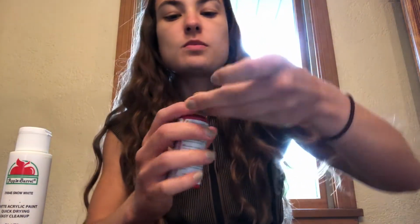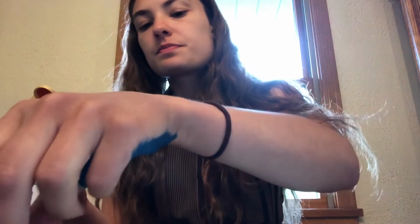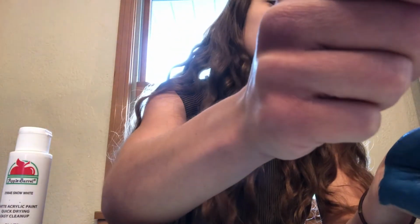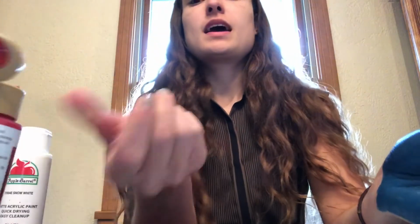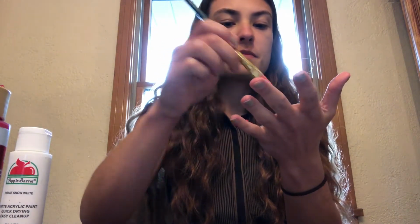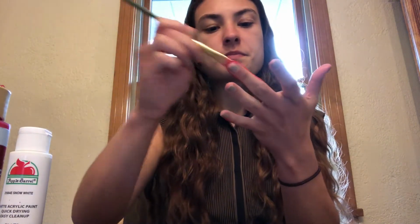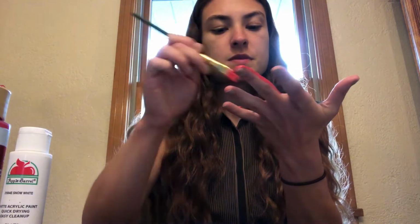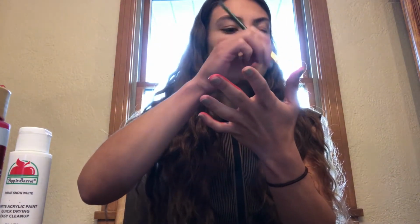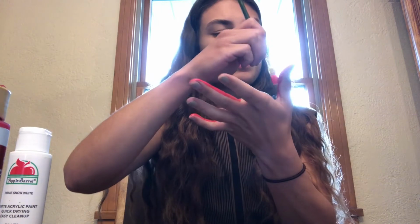So I'm going to start with red. Once again, make sure that an adult is there to do this for you because we don't want to get paint all over ourselves. We're going to get the red and we'll put it on every other finger. So I'm going to start with my pinky. Then I will do my middle finger and I will do my thumb. So we're just spreading the paint out evenly on every other finger. Like I said, I did thumb, middle finger, and pinky. So it will end up looking like this.